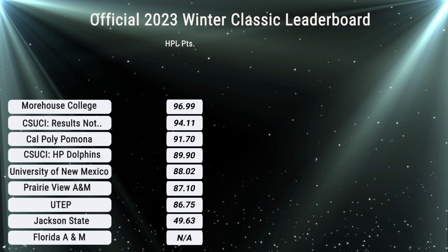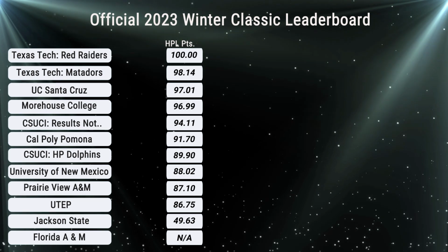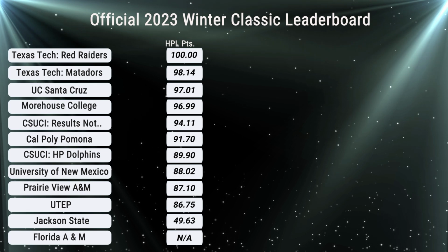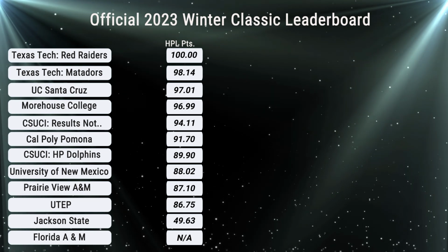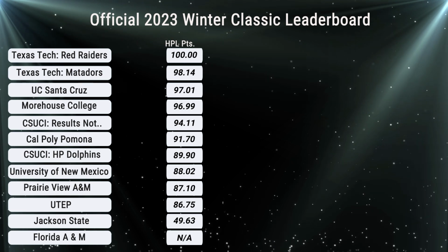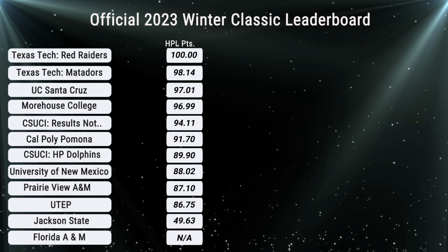Of course we want to see the top three. Okay, let's see who took it home. We have nearly an all-Texas show, except UC Santa Cruz took third with just over 97 points, so it was very close. Those not so slow slugs. There's the tongue twister of the event. Coming in third, they're on the podium, but it's all Texas Tech in the win and place column. The Red Raiders and the Matadors both back from last year, taking the top two LINPACK spots. Absolutely. They have quite the rivalry going, and it was close.